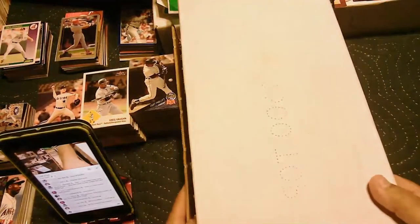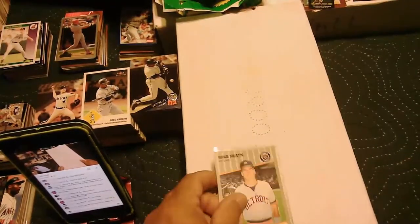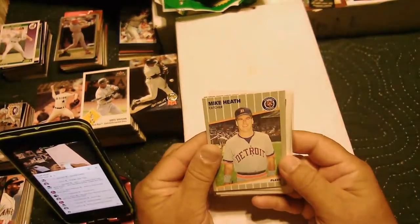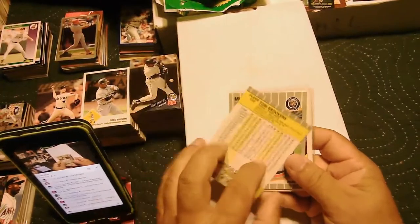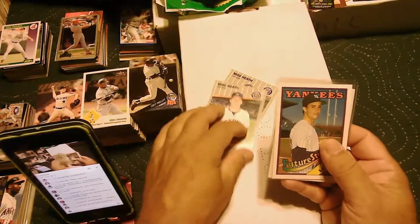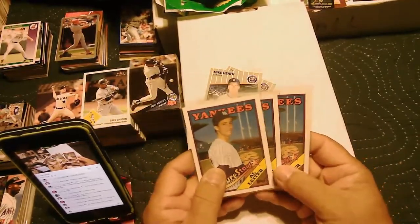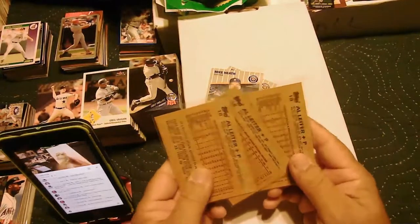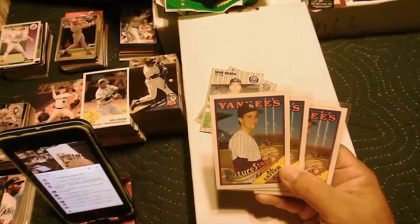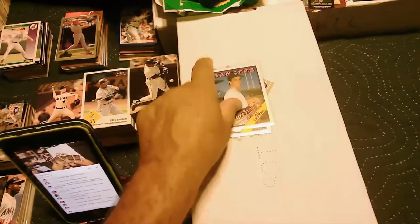Let's put the lid back on here. We have a stable platform. So more Mike Heath cards with the Tom Brookens back again. So I found more of them. I found three more of these too. The Al Leiter error. It's actually some other guy, some other guy's pitcher. Al Leiter's turned a little bit more this way. You can see the NY on his uniform jersey and stuff.